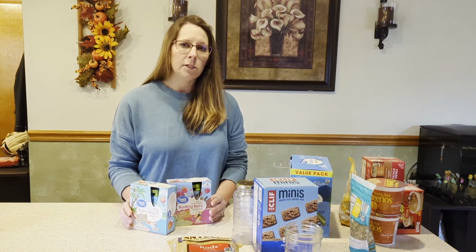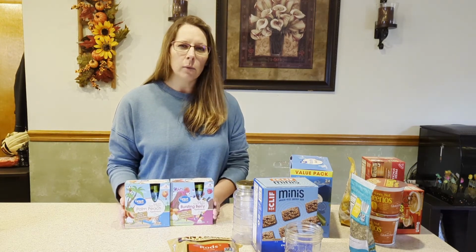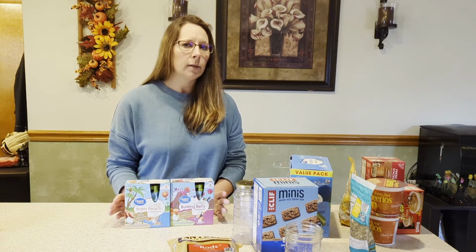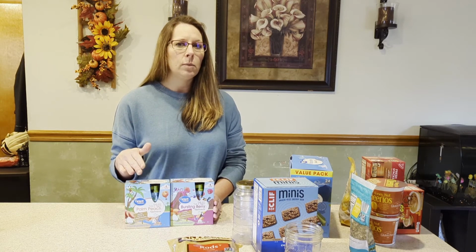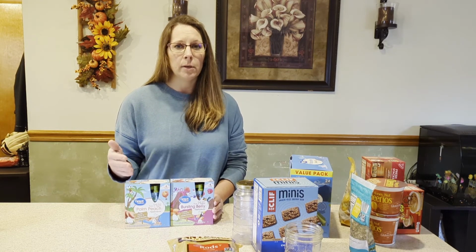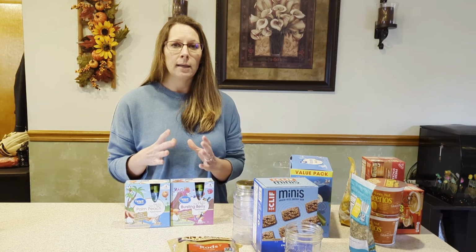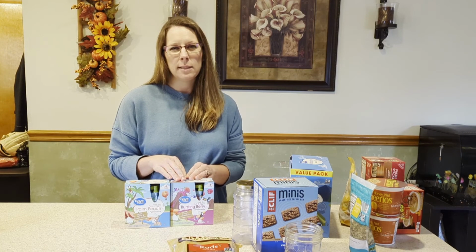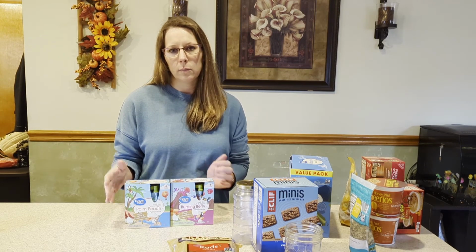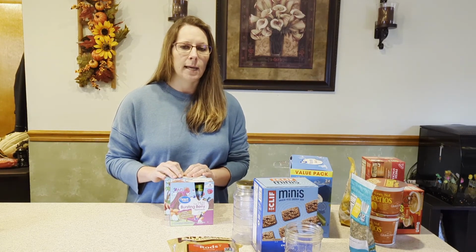Something new I'm going to try this year is these applesauce pouches. I'm not sure how they're going to hold up through the winter, but I am going to put a couple in there and just see what happens when they start to freeze and if they thaw out quickly or do they burst. My plan is to just put a couple of these in their own little bag in the car and just see how they handle the freezing weather, because I think that these would be a nice little treat to have as well.